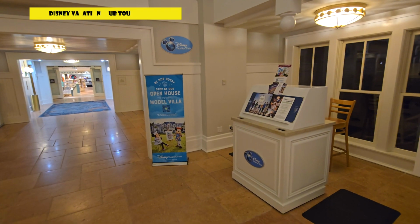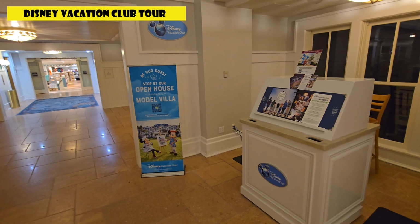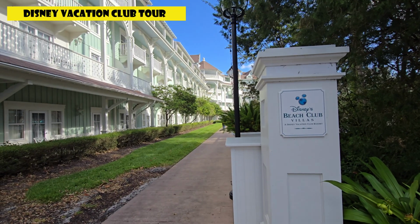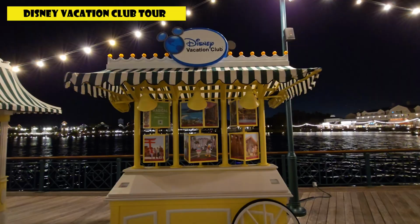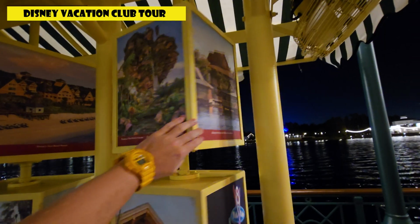Take a tour of a Disney Vacation Club property. Yes, these are technically timeshares, and I'm usually down on timeshares, but hey, it's Disney, and you'll get to tour a cool hotel or villa, and they often have some cool freebies to go along if you take the tour.